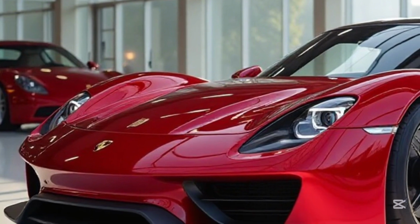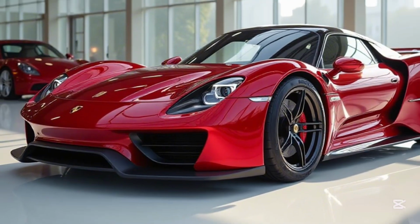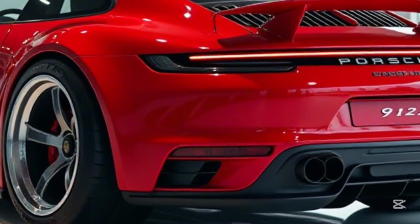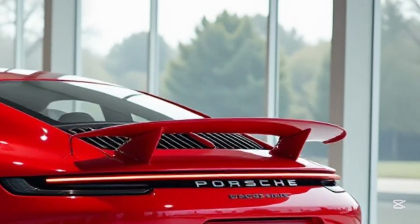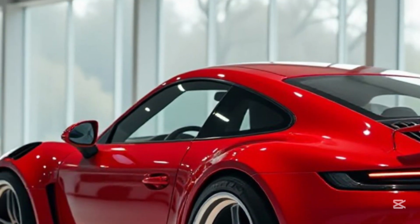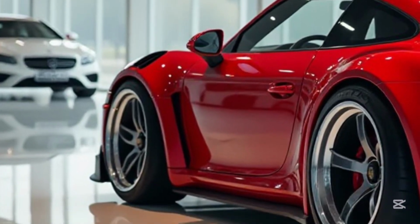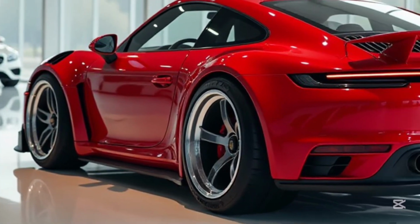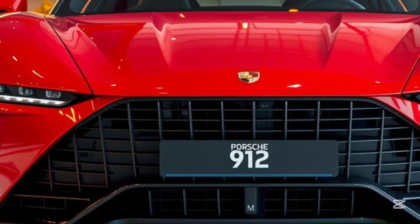Incorporating the latest in automotive technology, the 2025 Porsche 912 is equipped with adaptive cruise control, lane keeping assistance, and a rear-view camera as standard features. The infotainment system supports smartphone integration, allowing for seamless access to navigation, music, and hands-free communication. Advanced driver assistance systems enhance safety, providing peace of mind during every drive. The vehicle also offers customizable driving modes, enabling drivers to tailor the performance characteristics to their preferences.